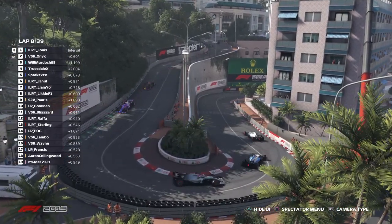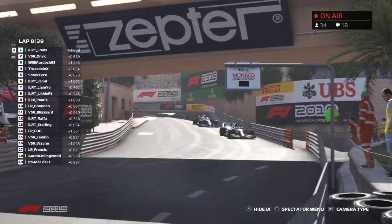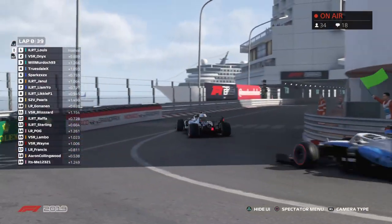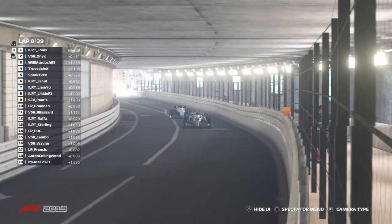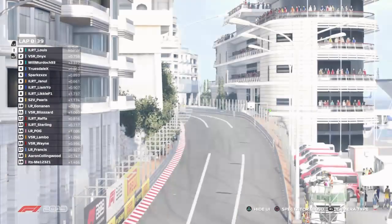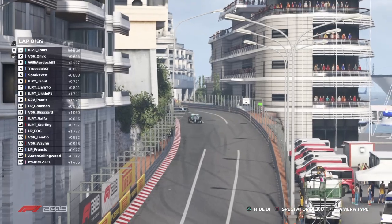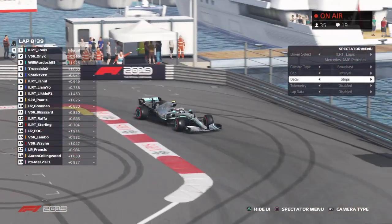So the drivers are now on the formation lap, being led by the Mercedes of ILRT Louis, who is a pad user. Just want to point that out. This guy is from another planet. I did mention in qualifying the difference between the pad and the wheel. Around a circuit like Monaco, traditionally, pad users will have a tougher time with it. But Louis showing the way for those on the pad, taking pole position here.